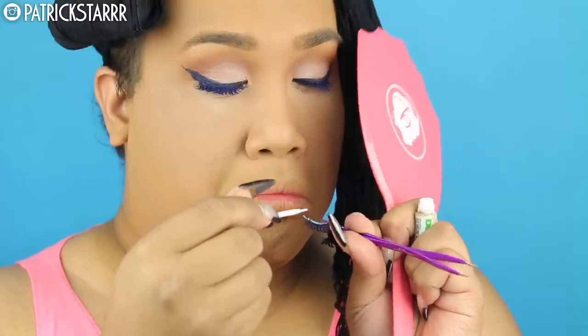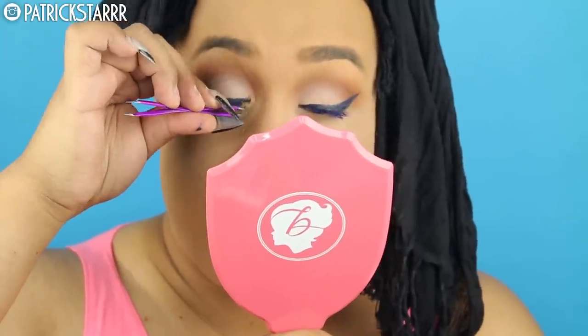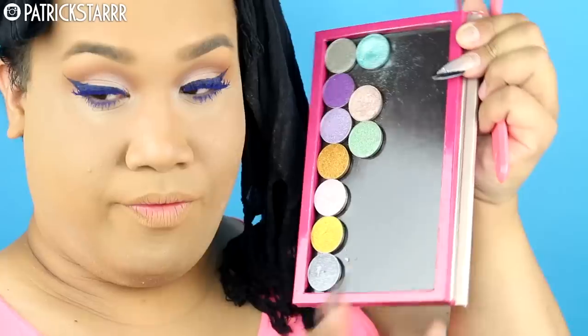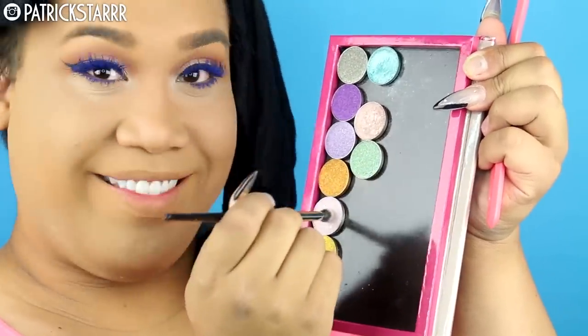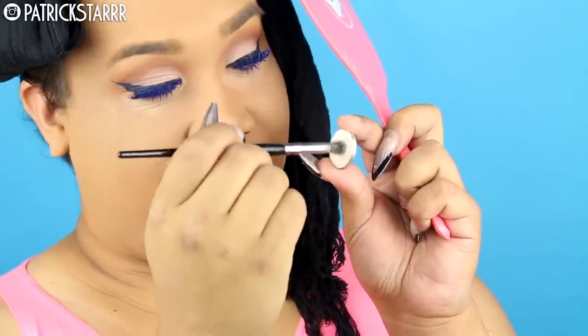So I couldn't go without lashes, so I coated these lashes in the same mascara and then I applied them onto my eyes really carefully and applied lots more mascara. And I'm using this on the top and the bottom of my eye, and then to further brighten and pop the eyes, I'm going to use Starry Eye by Makeup Geek. It is their new foiled shadow, and I'm going to pop this on the inner corner. Yes, work. She is looking sickening.